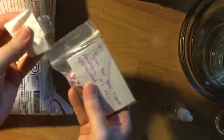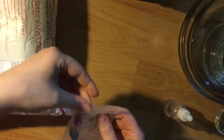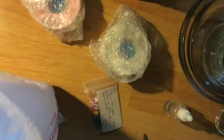I definitely appreciate the little handwritten notes that I get in my orders. Those are always a really big bonus to me. I like the borax, of course. Borax is great. Just adding more borax to my collection. So, we have slime and more slime. There's 4 in this particular mystery bundle.